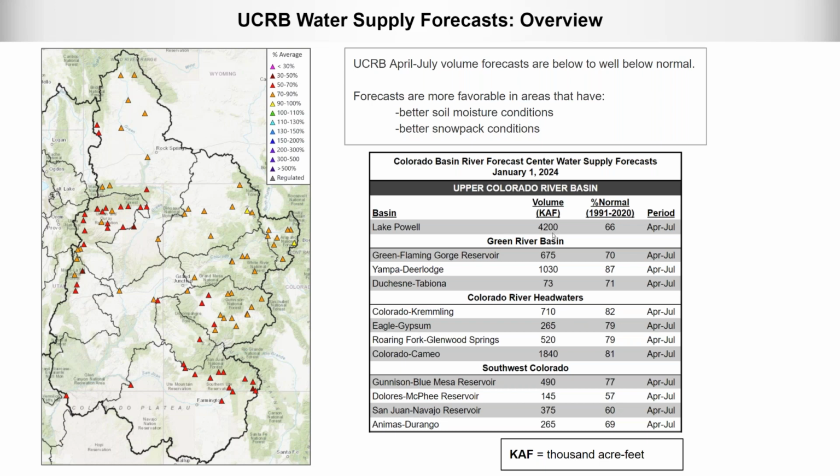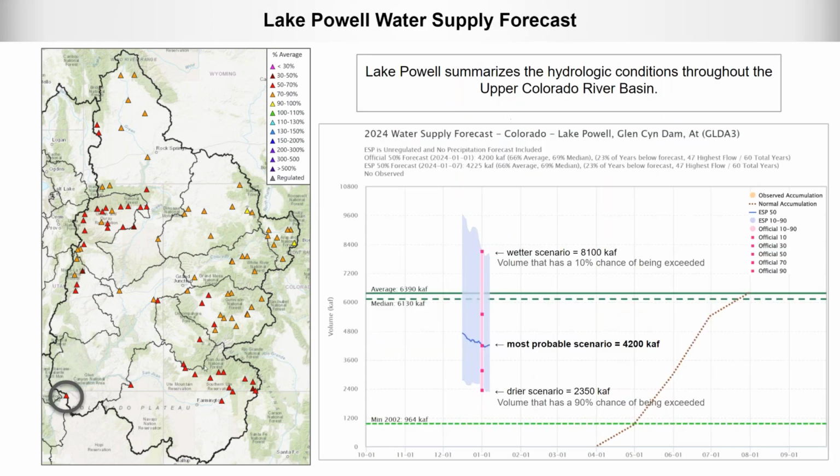See Lake Powell forecasting 4,200 KAF. When we say KAF, that means thousands of acre feet. And Lake Powell forecasts 66% of the 1991 through 2020 normal. Again, these are April through July volume forecasts. And forecasts are more favorable in those areas that have better soil moisture conditions and better snowpack conditions. And again, Lake Powell is circled here on the graphic. It summarizes the hydrologic conditions throughout the entire upper Colorado River Basin, and our water supply forecast evolution plot is shown.